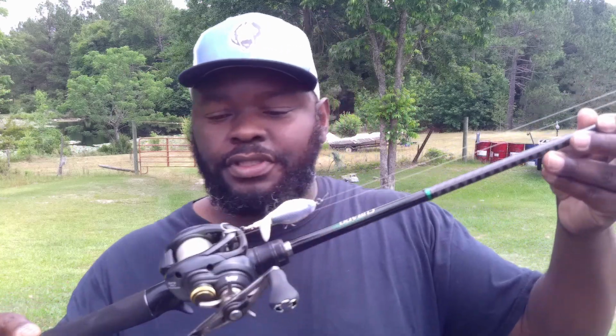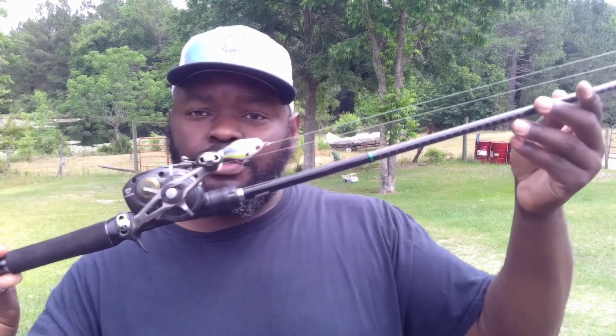I've gotten, let me pull these out, 2 of the BFS setups. These are the Shimano Corrado 7.2 medium light BFS reels and rods. I cannot wait to get started on these. It's something new with finesse fishing. You can actually get way more casts out fishing with a baitcaster setup than you can with a spinning rod, so you can move a whole lot faster with these. And I can't wait to give them a try.